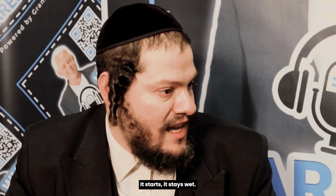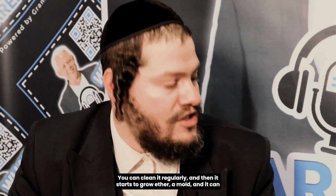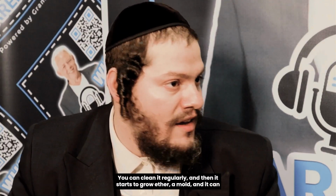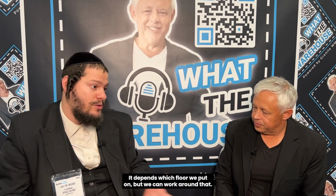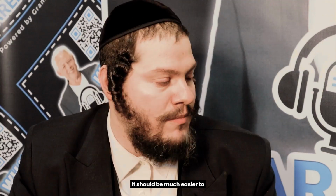The problem with the red tiles is that they have grout lines. What happens with the grout lines? They stay wet. Even if you clean regularly, they start to grow listeria and mold, which can be very harmful down the line. Versus an epoxy floor or any coating floor, which is one coating, so you don't have a problem with lines or things getting stuck. It's much easier to clean. You could power wash it, even with hot water. It depends which floor we put on, but we can work around that.